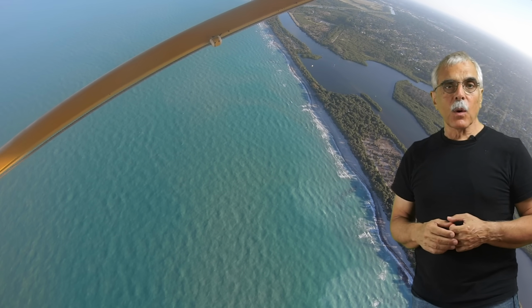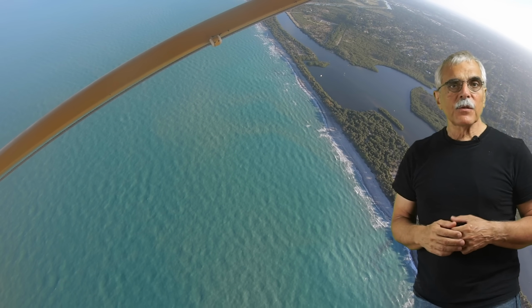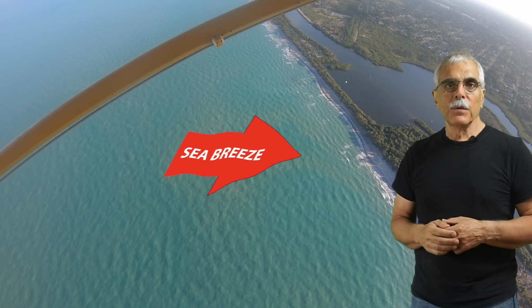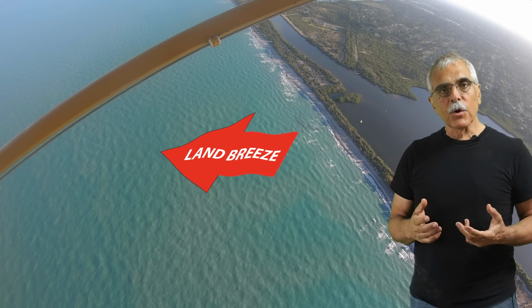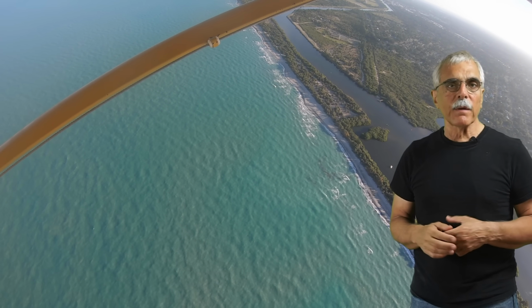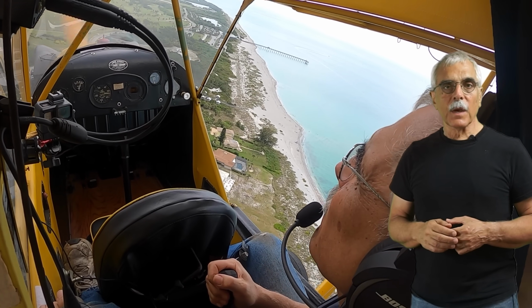But the setup requires some thinking. Since the wind is rarely parallel to the beach, plan on a quartering crosswind. Here on the Gulf Coast, the sea breeze blows in the morning, and late in the day, it reverses to a land breeze. Determine the quartering direction the way you usually would, by looking at smoke drift or ripples on sheltered water. Beaches aren't always unobstructed.